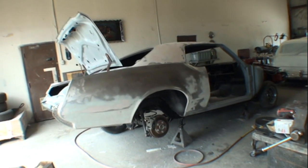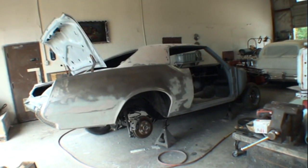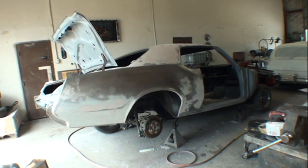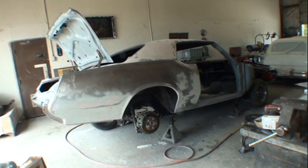Because it's just one of them depressing jobs that you just want to get out of your shop and probably never see again, is what we're looking at here.